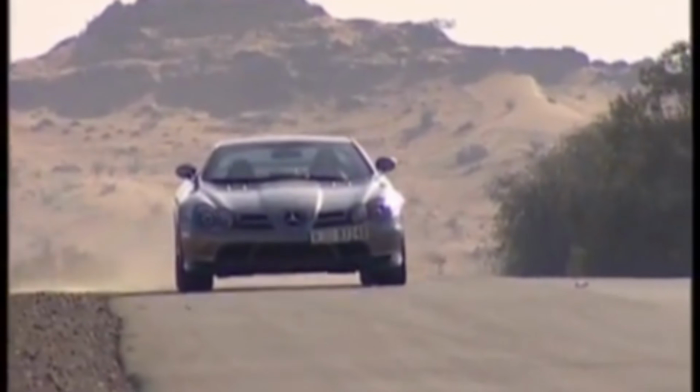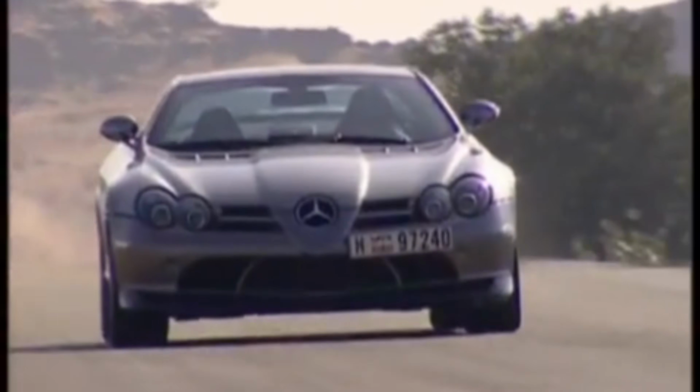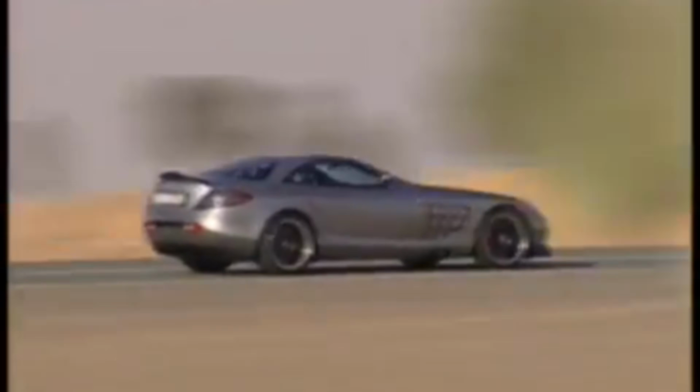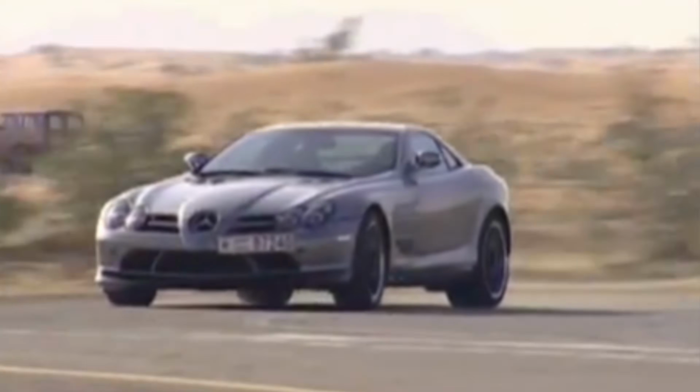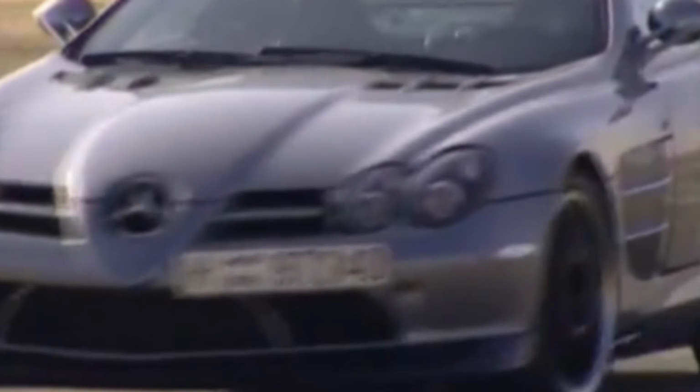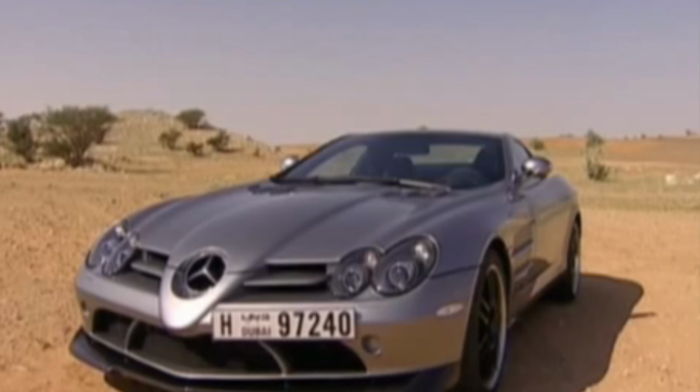Now, let's talk speed. The SLR 722 rockets from 0 to 60 in just 3.6 seconds, topping out at a wild 209 miles per hour. That's nearly Formula One speed in a road-legal package. Built in the same McLaren facility where their race cars were assembled, this wasn't a car for just anyone.